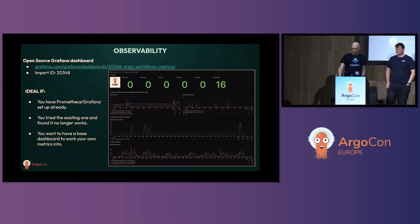Hopefully by now we've got the point across that you really need observability in your cluster to have any chance of scaling workflows. So hopefully we have a few things here that should help you on that journey.